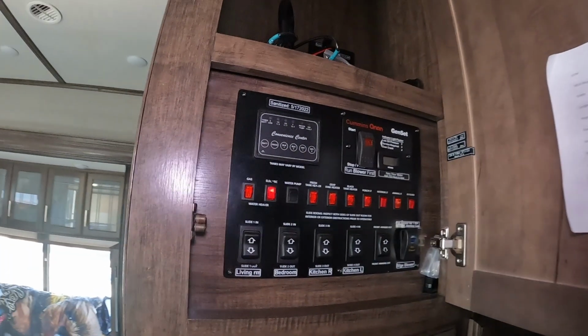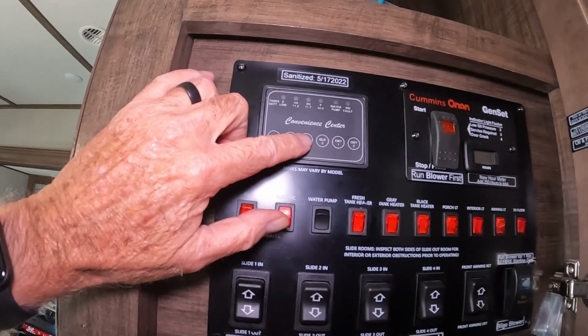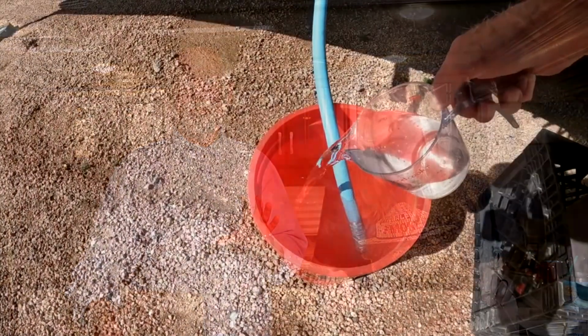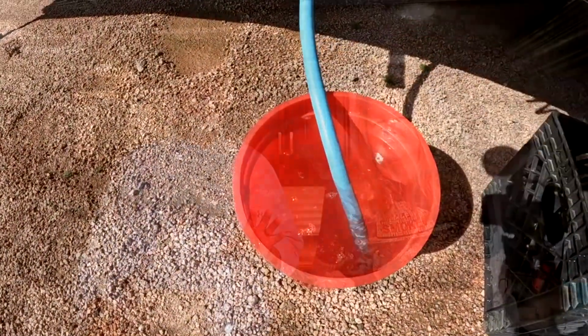So, the tank level indicator? Nope, it doesn't work. After a while, you'll just get to know how full things are. Yeah, I can go so many days on this tank if we manage it like this or that. Don't forget to sanitize your freshwater system and tanks regularly. We've done a couple of videos on this as well. We'll add a link up here. Yeah, don't let it get nasty.